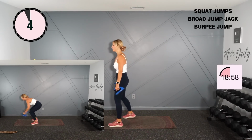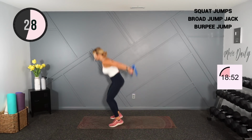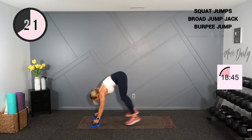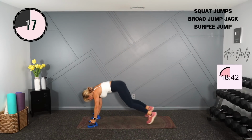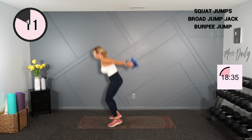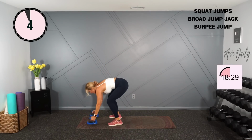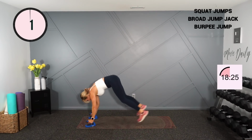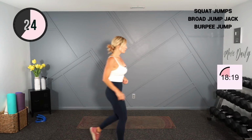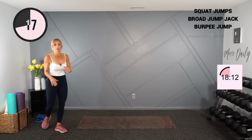All right, get ready. Here we go. Jump huge. Push-up handles I use to support my wrists. Of course, you could use the side of a bench.